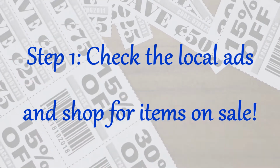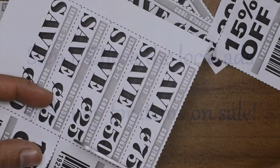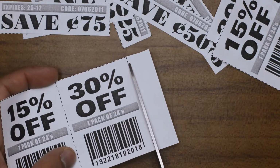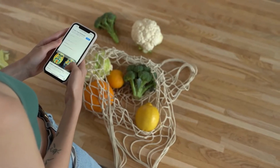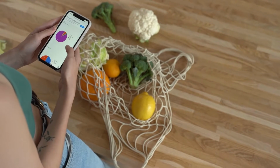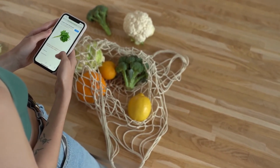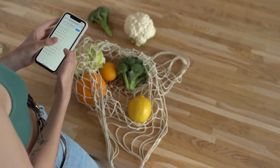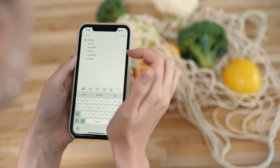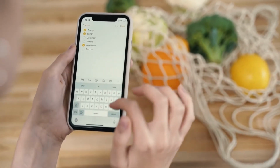You can either grab the paper copy from your local newspaper, or you can check the store's ad. The apps online are wonderful. It eliminates the need to remember to bring that flyer with you. A lot of times on that app, not only does it indicate the things that are on sale, but it'll also have a coupon for certain items. And a lot of them will even allow you to make a shopping list on the app, so there's no way that you're going to forget your list when you're at the grocery store.